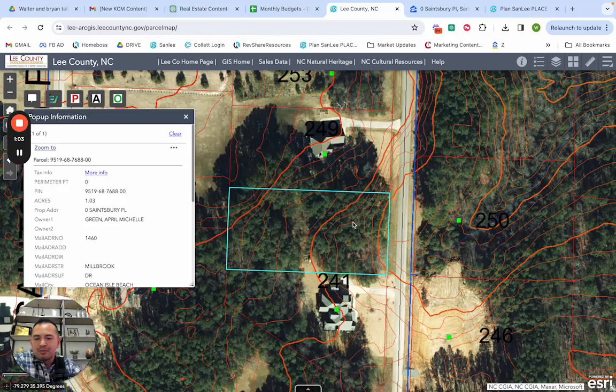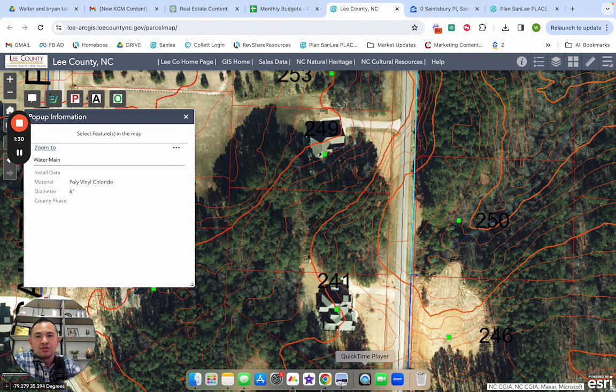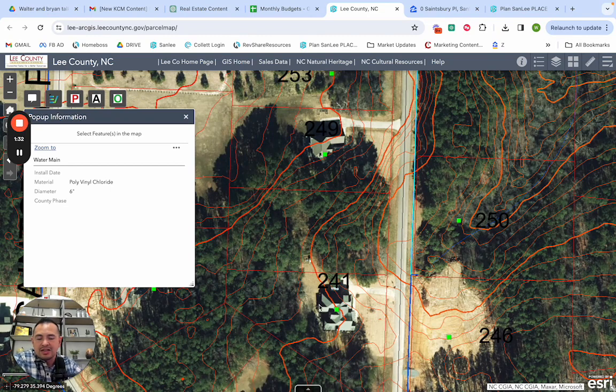So I've pulled this lot up for orientation. If you're looking for it on a GPS, you're going to want to put in 241 Saintsbury Place. This lot is located in Boca Estates, a really nice custom home community in Sanford and Lee County, close to US 1. I've already put the water line layer on. This blue line is the water line. You've got a 6-inch water line at the road, so you've got water. There's no red line here, so there's no sewer, so you're going to have a septic tank out here. We'll talk about soils in a second.